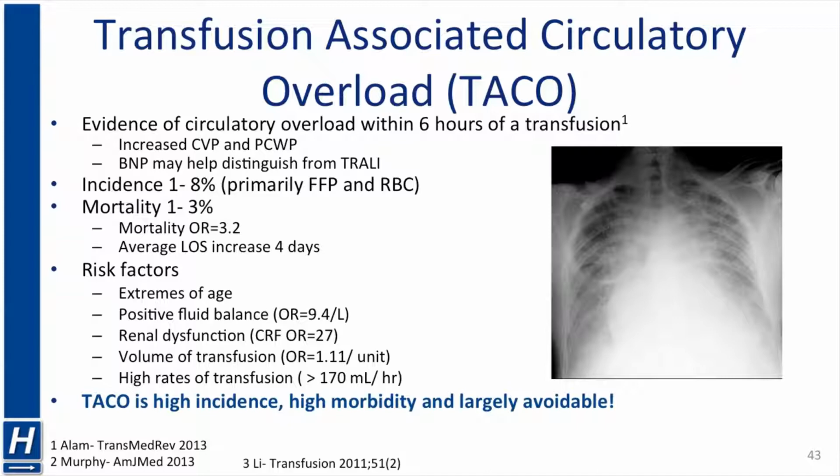Clearly, you would typically also see some increases in CVP or wedge pressure, indicating that this is a circulatory overload situation. And if you're trying to sort out TRALI versus TACO, as I mentioned, there may be some overlap. BNP may be helpful to distinguish that. The incidence is a little bit hard to nail down because this is grossly under-recognized and under-reported. 1 to 8% is what shows up in the literature. We'll just call it, for the sake of argument, 3 to 5% as a kind of mid-range.